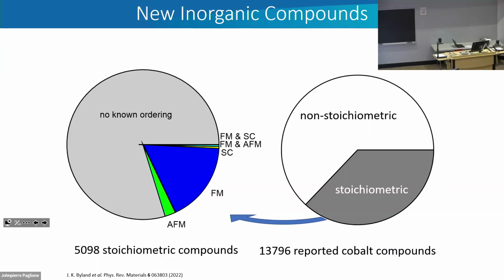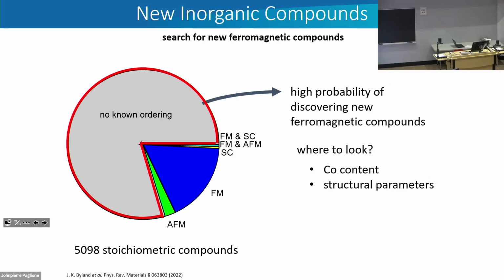So out of those 90,000 materials, we have a lot of room for discoveries, right? So in this example here, if you take the cobalt compounds, and you take any of those, you'd say, well, I have a high chance of them to be ferromagnet. Okay, so if you want to discover a ferromagnetic compound, you want to look into them, and very likely you're going to find a ferromagnetic compound. That's what we did in this paper. We also described how to refine that search, looking at the cobalt content exactly, the structural parameters, and so on. And so that's why we do this.